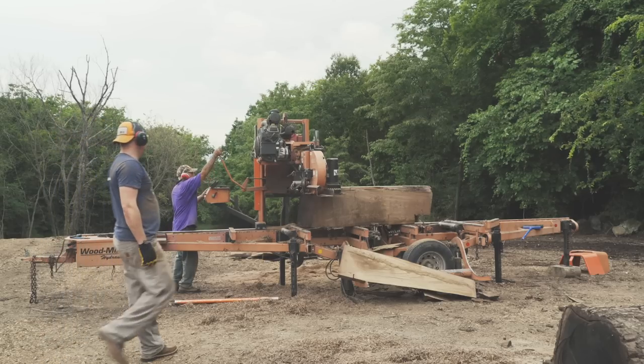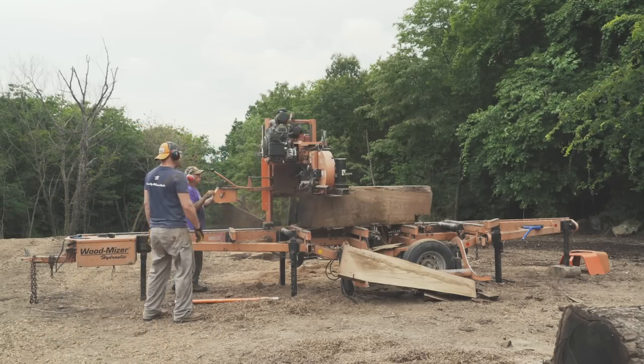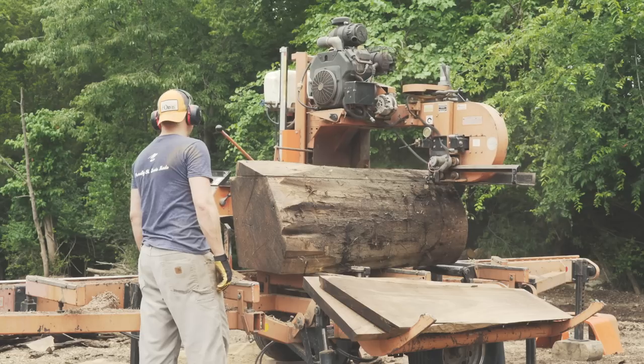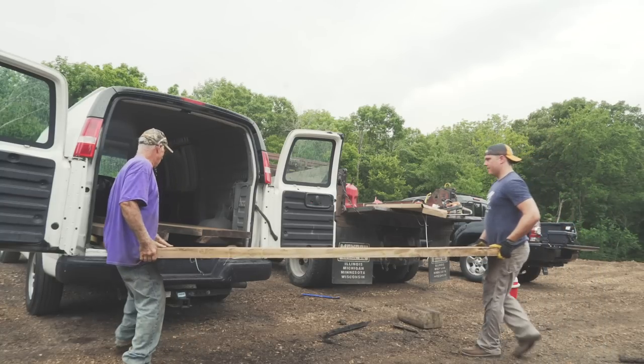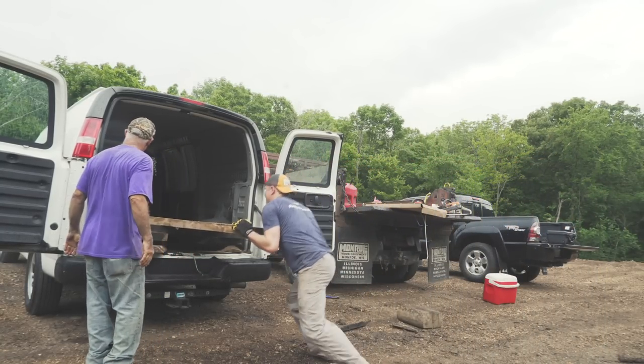First, the log has to be milled, and these boards are left a little extra thick compared to the usual commercially available kiln-dried lumber. Then the milled boards need to dry. Trees are full of water when they're first cut, and the trick is to get the wood dry without losing too much material due to cracking and warping.